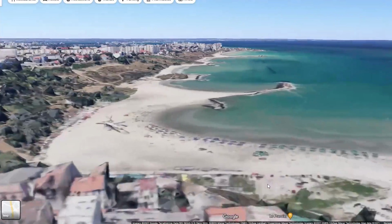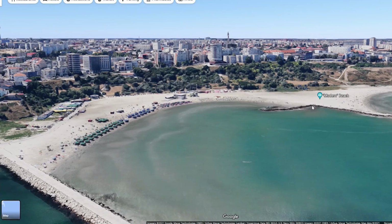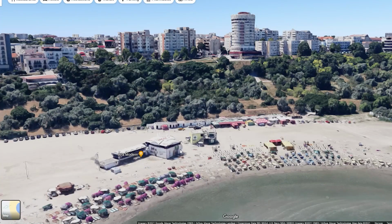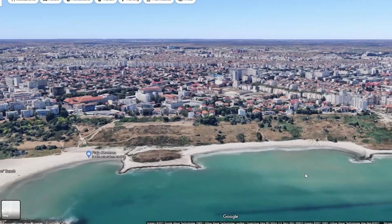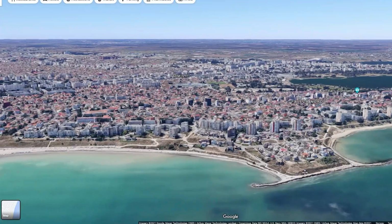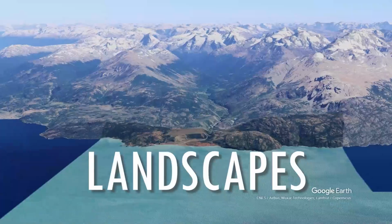Oh, yes, there are. Yep. Here is a beach. Modern beach. It looks like a good beach. Lots of sand. And a restaurant there. And this beach keeps on going. Yeah, plenty of beach opportunities here in Constanța.